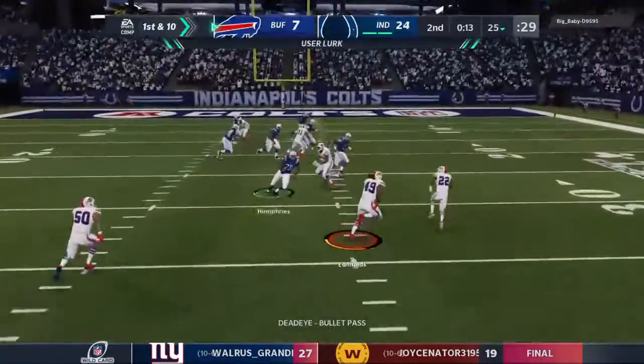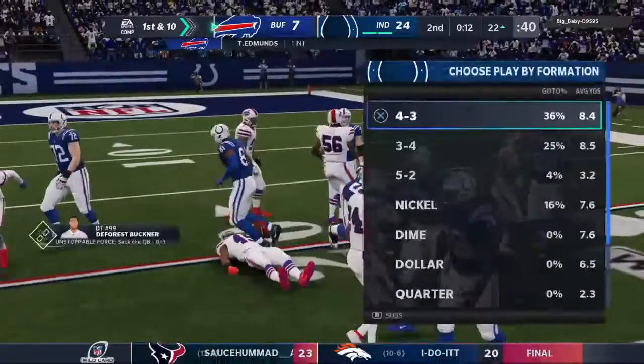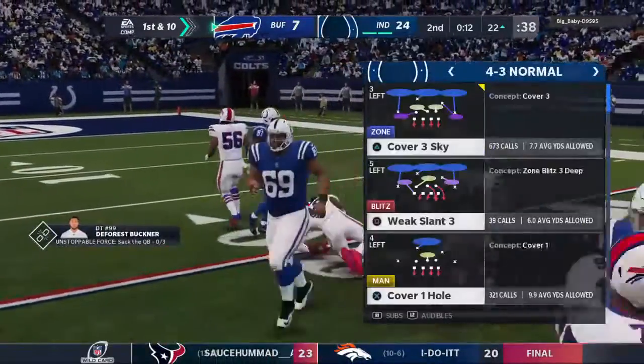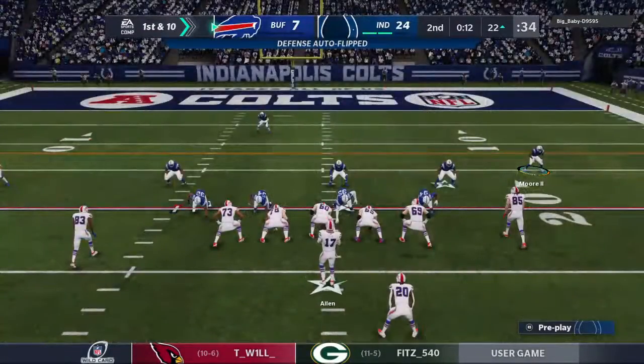Wentz is intercepted yet again. Picked up by Tremaine Edmonds, the linebacker. And his guys have got it back at the closing stages of the first half. 1st and 10 at the 22-yard line.